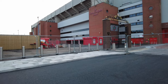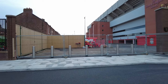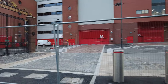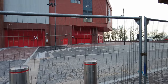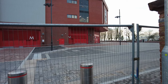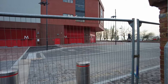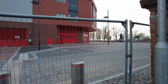Both ends of Anfield Road. We'll wait to see what happens with all these seats soon, I guess, so we'll keep an eye out on future updates. So little odd jobs going on. Looking in that window, I can see some ladders and little things. But like I say, on Friday, be a more in-depth update. This is just about getting out, having a walk around and showing you what's coming on the channel later.